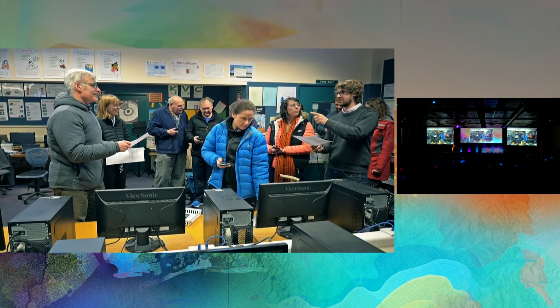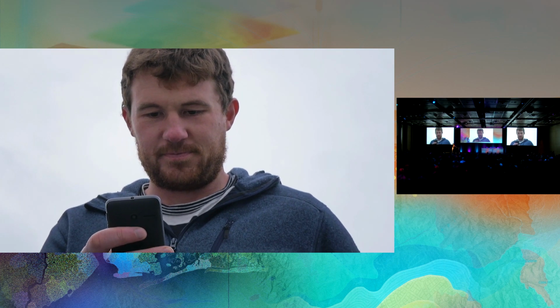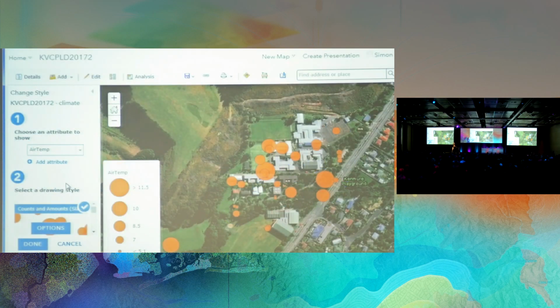We've brought teachers with students together and some experts from the University of Otago and GNS Science, and we've looked at collecting some data with a smartphone and manipulating that on an online map, and then looking at story maps as well and other issues to do with GIS.